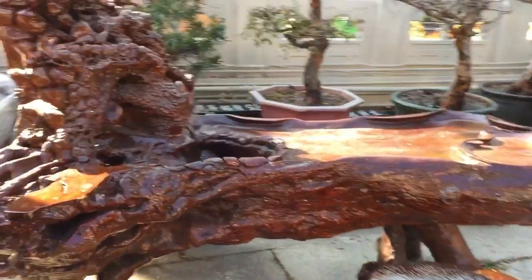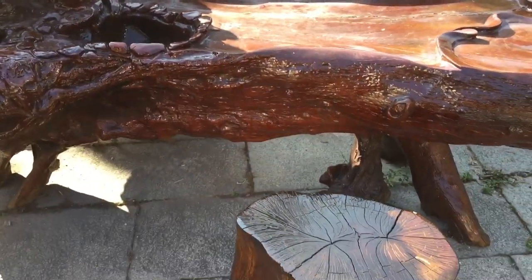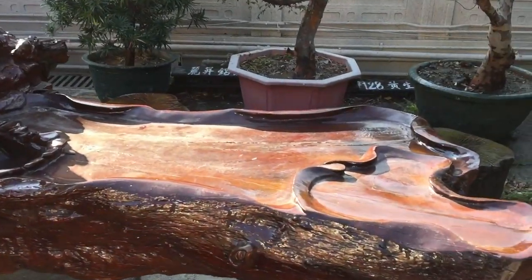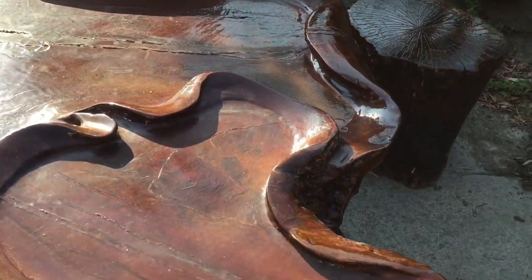My curiosity brought me here. I need to touch it to know if it's real or made of plastic. Oh yeah, it's real, made of wood. Wow.